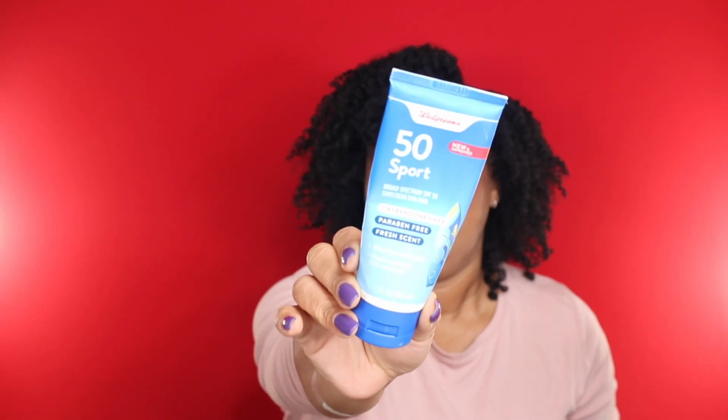Lastly, for skincare, I finished up a few SPFs. This first one is from Walgreens, and this is their 50 Sport Broad Spectrum SPF. I have experimented with 2 tubes of this, and while I really enjoy not only the sun protection but how my skin just looks and feels after using this, it burns my eyes so bad. And so even though it's affordable, I will not be repurchasing.